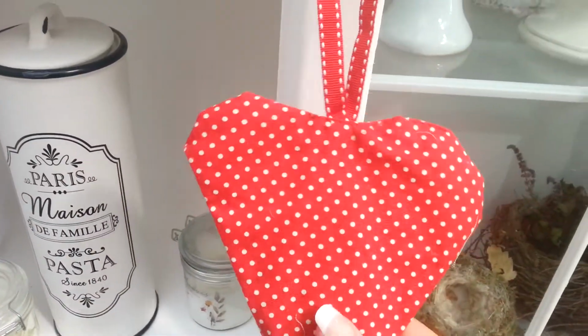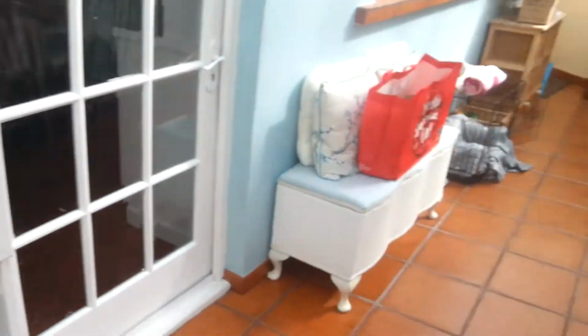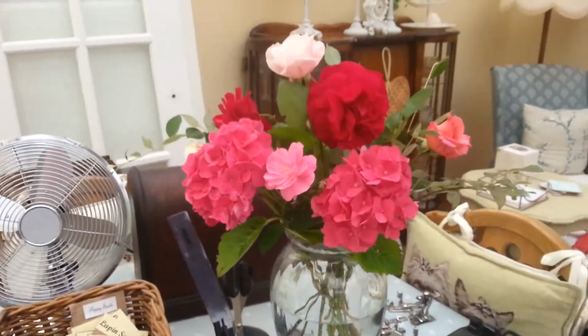It's just so pretty. And as I said, I'm an amateur sewer, so I'm sure lots of ladies would make a much better job of that. So just wanted to share with you the flowers.